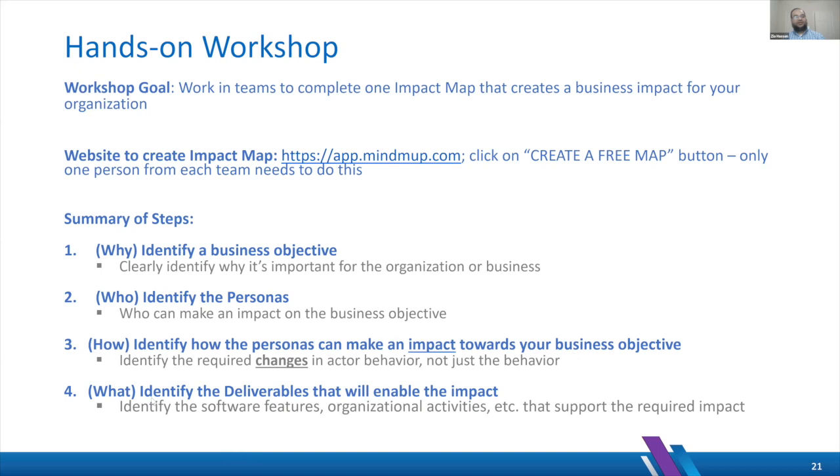And then finally, identify the deliverables that will enable the impact. So if we're talking about self-serve, then our deliverables should be creating something that enables the end users to self-serve themselves. You get the idea, right? That's where you will be identifying the software features and organizational activities. It can be marketing, training, and other things. So software doesn't have to solve 100% of the problem. There can be other activities that are supporting that required impact as well.